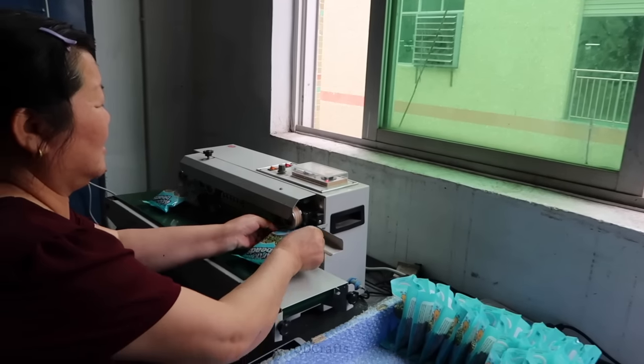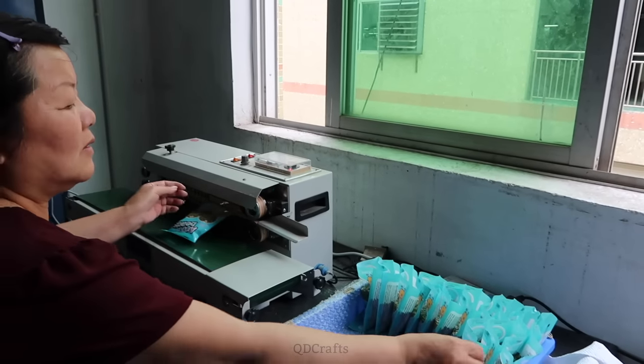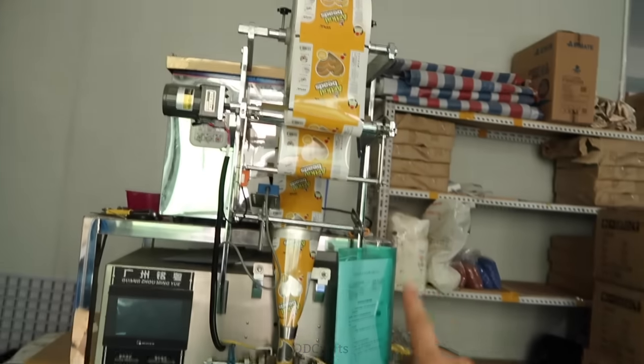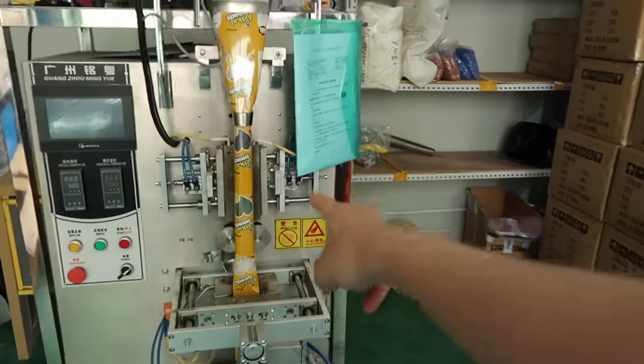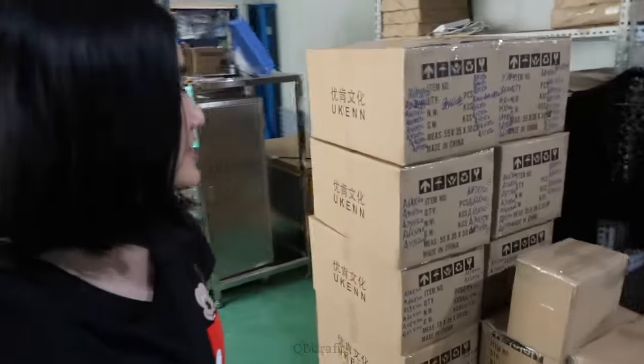Oh, this is one of their new colors. I think they have a whole set of greens that are similar to the olive color. That's the filling machine that fills the bags full of mini beads. This one looks like mini beads. Whoa. Okay, let's see what else we have.